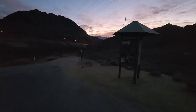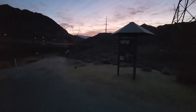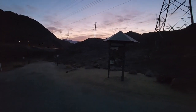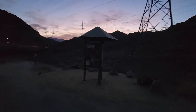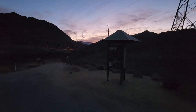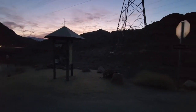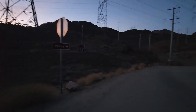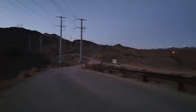We're at the Gold Strike Trail this morning. It is about the third week in December, and yeah, Christmas is this week, and it's one of the shortest days of the year. So we're starting out now at about 6:15, 6:30. Turnaround point is 11:30.